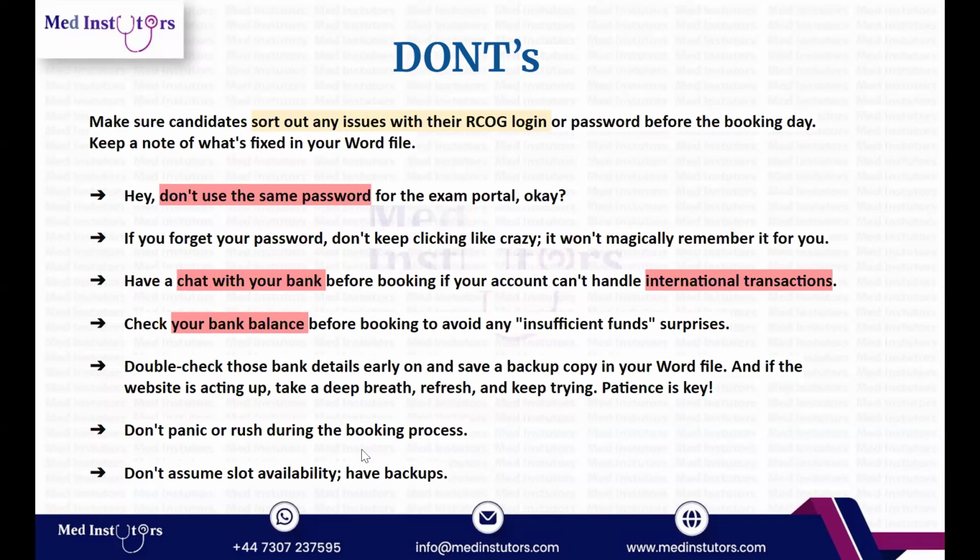Don't panic or rush during the booking process. I know it is very difficult to control your nerves during that time. Honestly, I have been booking my exams so many times, and still, to this day, whenever I try to book my exam, I feel nervous and panicked and I have that tachycardia all the time. So it is very difficult to have a good control on your nerves, but at least we can try.